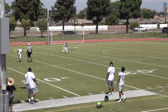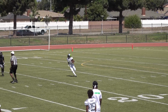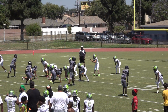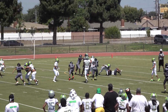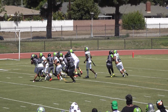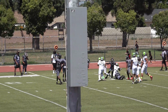Kick is up. Trying to take it. Walking on the turn. Oh, there it is. Got a couple of blocks. Go, Todd! Go! Go, Todd! Let's go!